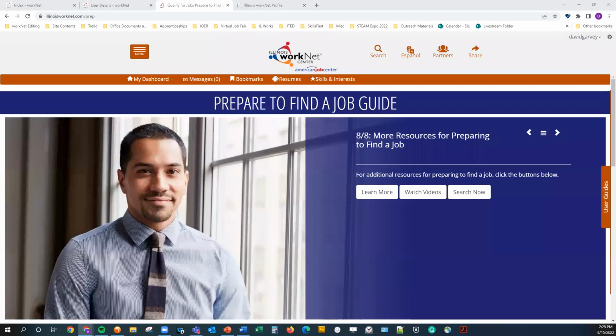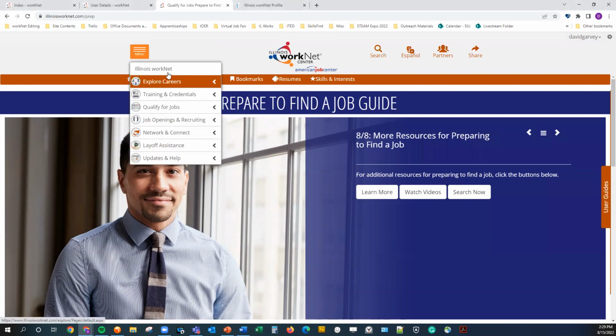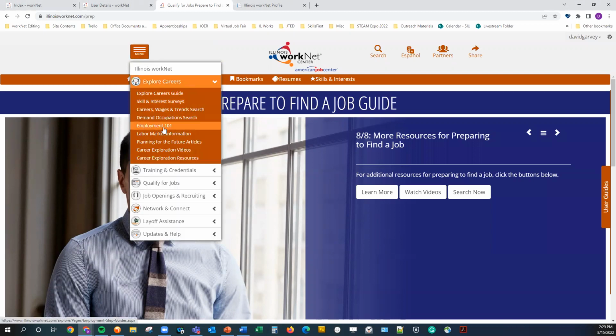The next resource that we're going to cover is the career tools, the self-guided career tools that are a part of Employment 101. So to reach Employment 101, there's a couple different ways. We can learn more about it by going to the menu here, selecting Explore Careers, and opening up the article we have in the menu for Employment 101.